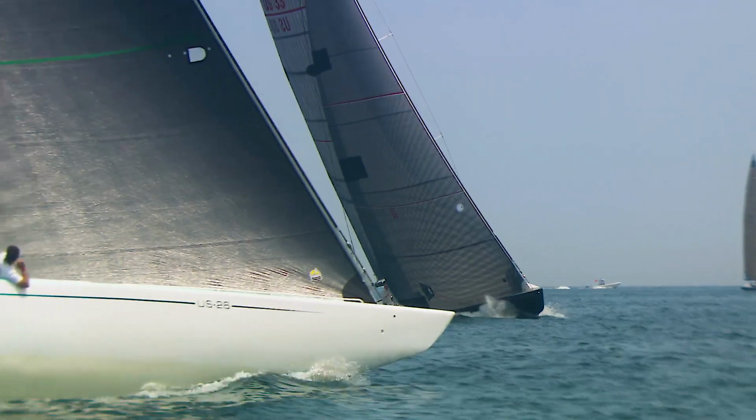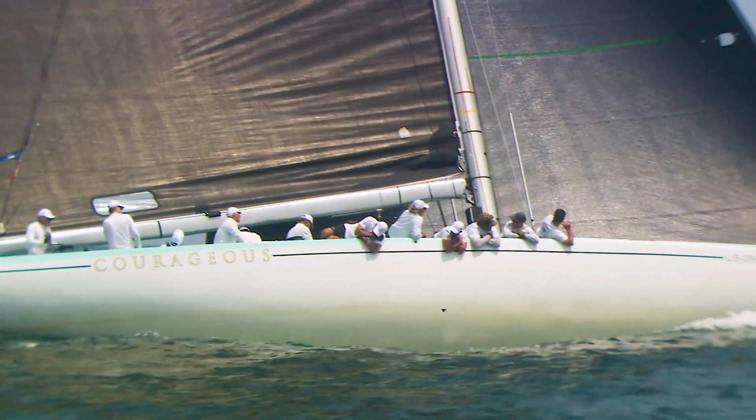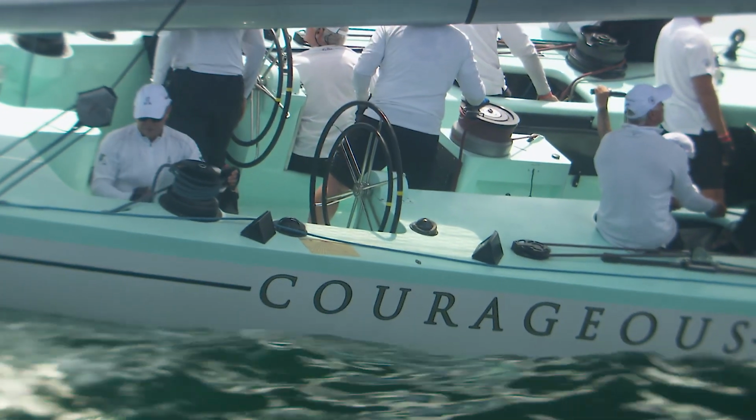Because of the scantlings, the boats themselves hold together extremely well. They're not slower, they're not fragile. So you can bang them up pretty good and they're still good boats. And they're not critical like the new IRC boats and stuff like that. If you're a few pounds overweight, you're just not competitive. And here, if you're a few pounds overweight, it's just not that critical.